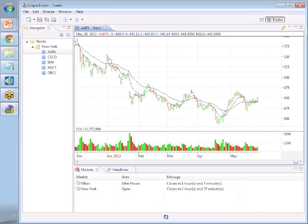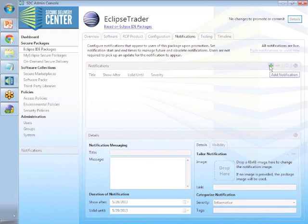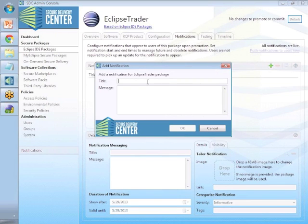So that's getting things installed, but then you also have to keep things up to date. And part of that process is rolling out new changes, or maybe you've got some communications that you want to do with your users. SDC allows you to communicate with them through a notification channel.